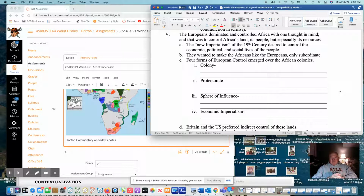Four forms of European control emerged from the African colonies. The colony was the old type. The European country came in and basically set up shop. They ran the country totally. The country was managed by European officers, European administrators, and no question about it.